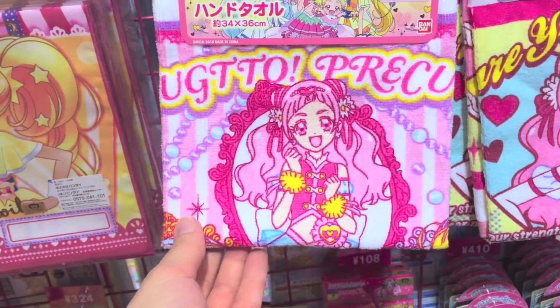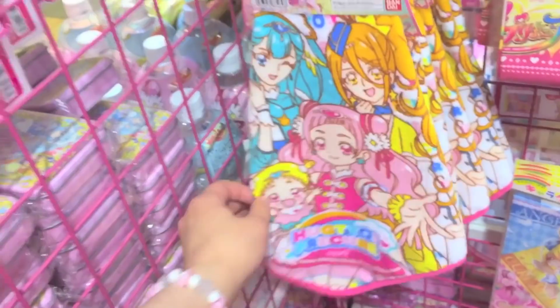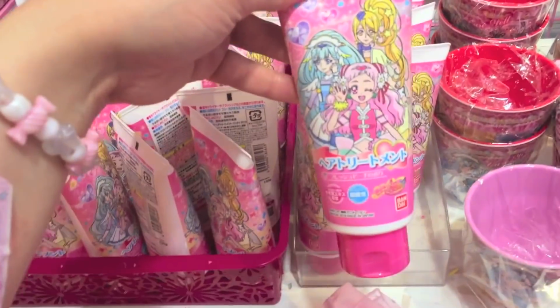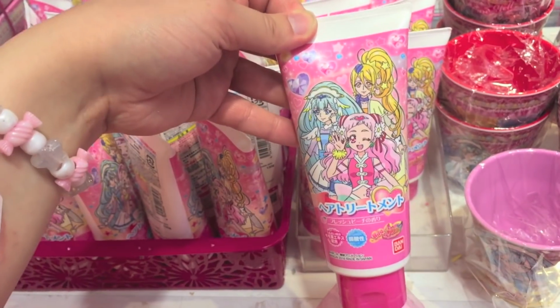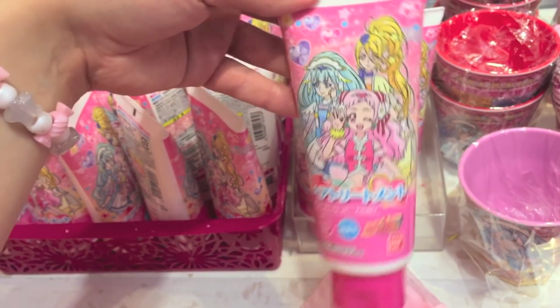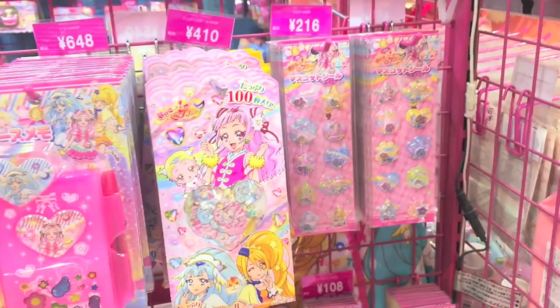Towels! Cute! With a hand towel. So much! I like this. I managed to translate it earlier. This was like hair cream, shampoo maybe? It's peach flavored, whatever it is.